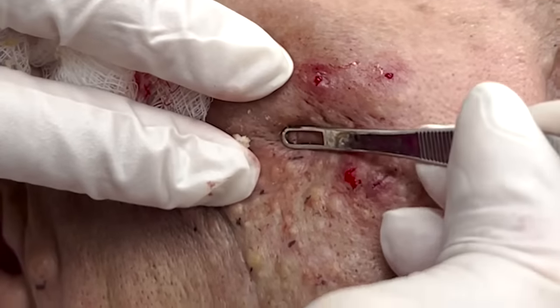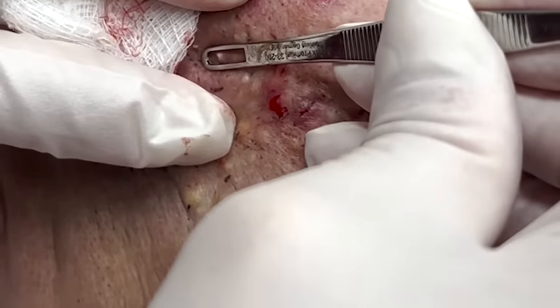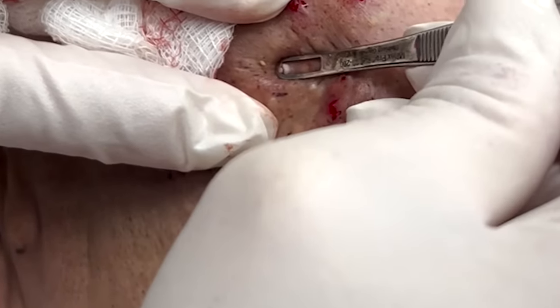Looks pretty good. It's coming out. Motivated to get this done. Definitely.